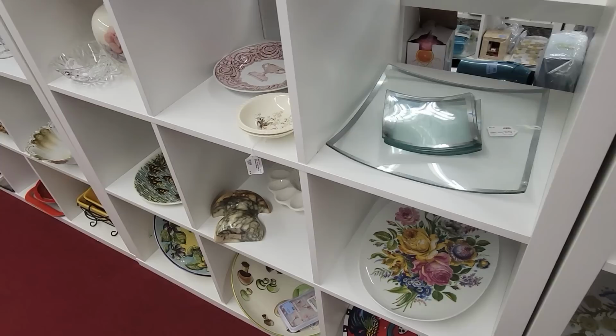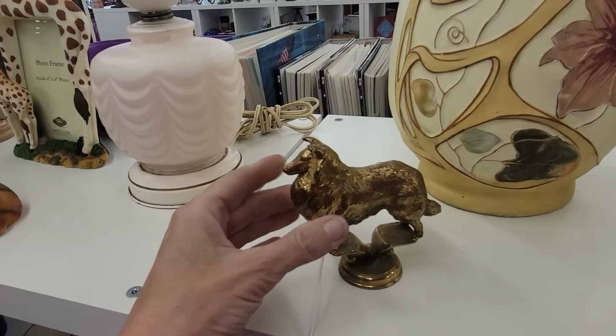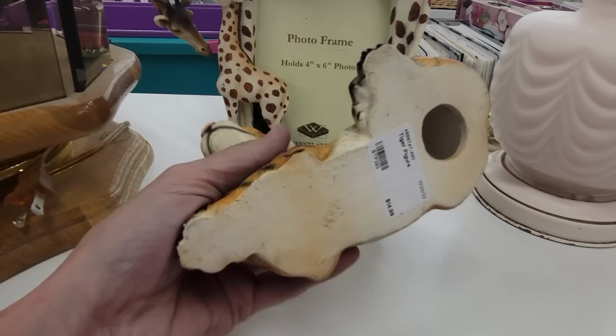What do you think of him? I think he went on a trophy. So he was probably the top of like a best in show or best in breed trophy. It's a collie. He would be $7.50. He's kind of nice. You getting ready for your sale? Yes, I am. Cute little tiger.